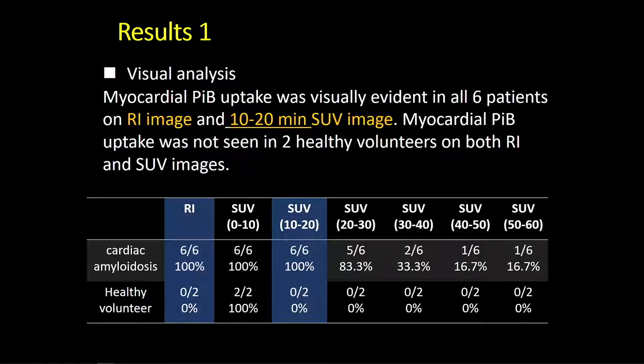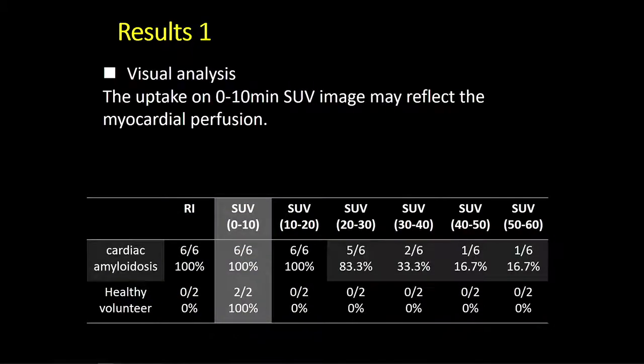This slide shows the results of visual analysis. Myocardial PIB uptake was visually evident in all 6 patients on RI image and 10 to 20 minutes SUV image. Myocardial PIB uptake was not seen in 2 healthy volunteers on both RI and SUV images. The uptake on 0 to 10 minutes SUV image may reflect the myocardial perfusion.